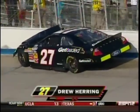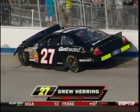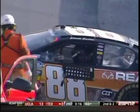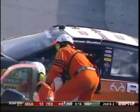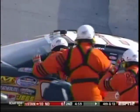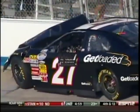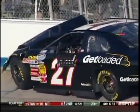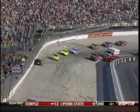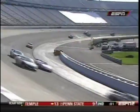The crash started with Sadler being turned around, and then Herring came in later and compounded the problem. Well, you couldn't see it. We're looking at the monitors in our booth here, but we could hear it behind us, and we hope everybody's okay. You see him working with Elliott Sadler there. Windowed it down on the Herring car. So a 3rd caution of this race out with 65 laps to go.